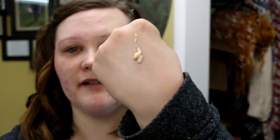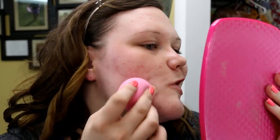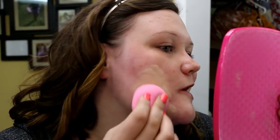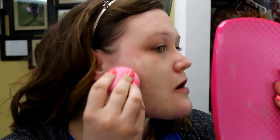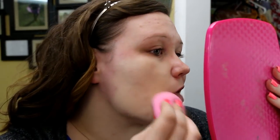Anyways, let's take a couple pumps of this on the back of the hand here. Come on, who's your good foundation? Oh, there we go. All right. So yeah, that's definitely light. The sad reality of the situation is that that's probably my actual skin tone. I just don't want it to be. So we're going to go in with a nice little beauty sponge here. And let's take a little globby gloop of it. And let's bounce and see what we get. I want to see what this ultimate coverage is all about. Oh. Oh, all right. I see what's happening here.